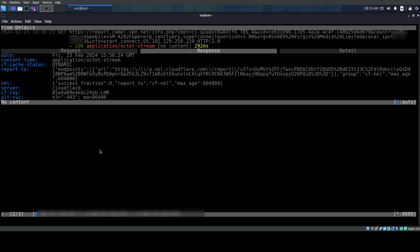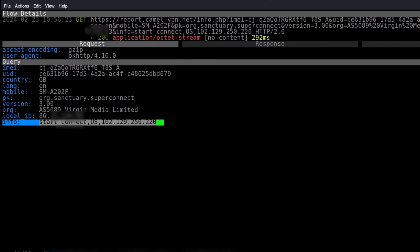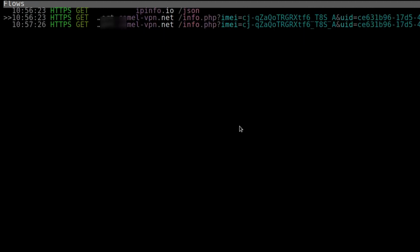Here we can see that the app is not only phoning home with my IP address, but in the same request is associating it with the IP address of the VPN endpoint I am connected to. That's an absolute no-no on its own, but it gets worse. As you can see, the server is hosted on a URL called report.camel-vpn.net, which certainly implies some kind of logging. I would certainly recommend avoiding any VPN that displays this kind of behavior.